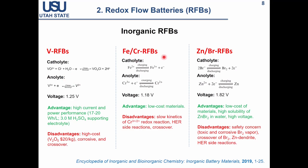Another example is the iron chromium flow battery. On the cathode side, we use the iron 2, iron 3 redox couple. And on the anode side, we use chromium 2, chromium 3. The overall cell voltage is 1.18 volts.